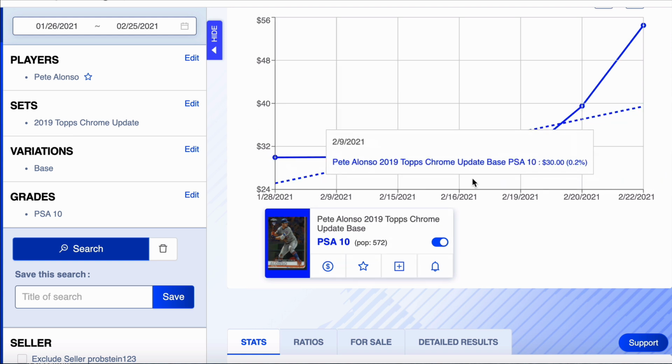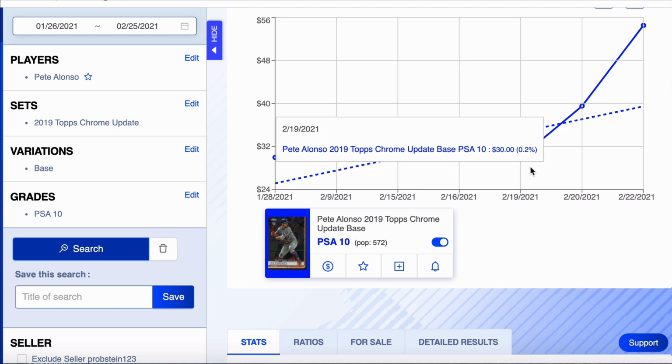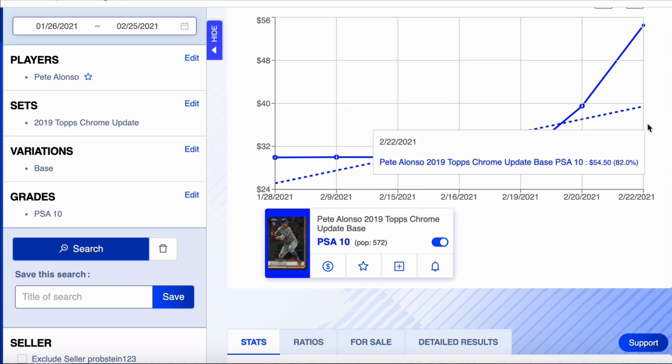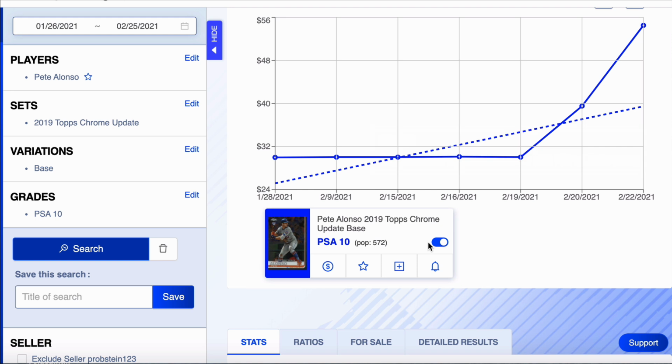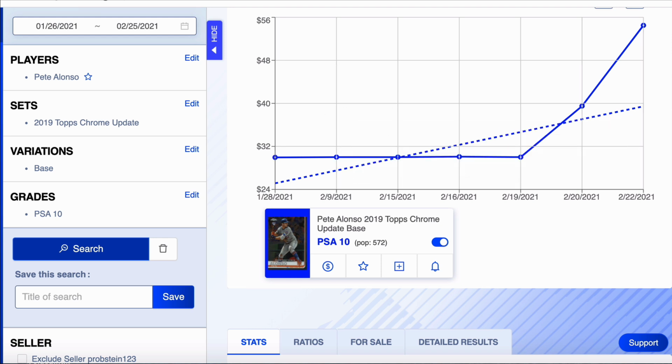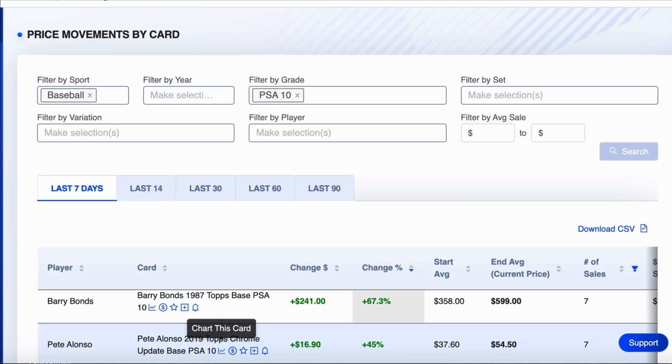So Pete was pretty flat for the last 30 days until on the 19th. He was at 30. But then finally this week he went up to 39.50 and then 54. I don't think I'm buying this one. I'm probably straight up hold on this one, but I might be looking to sell it next month. I think I'd just keep an eye on this and I'd be holding it. I wouldn't be buying it. I'm not sure what's going to happen there. So I'm not going to go to the eBay listings.